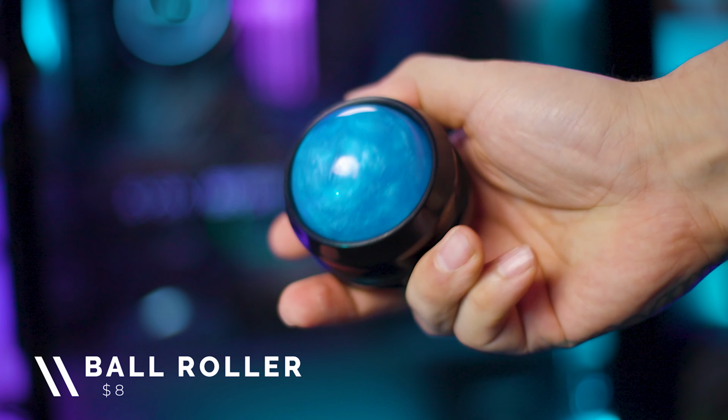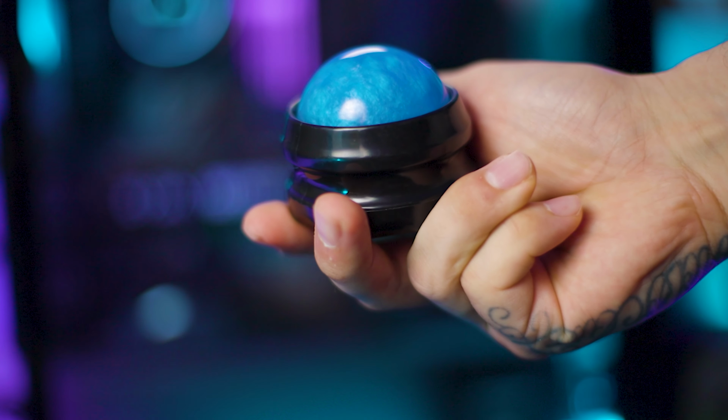Next up is a ball roller. This is essentially a massage ball inside of a case that allows you to roll it across your skin to apply pressure to trigger points. But we're going to use this specifically for our forearms.